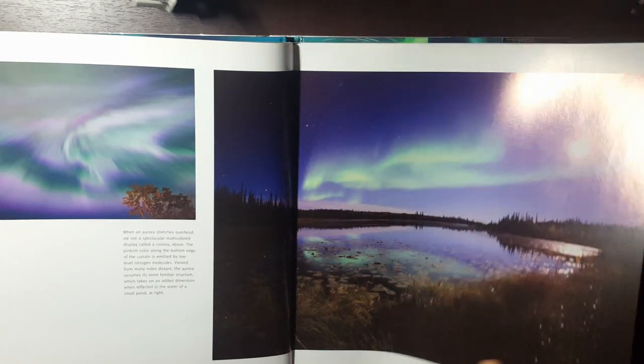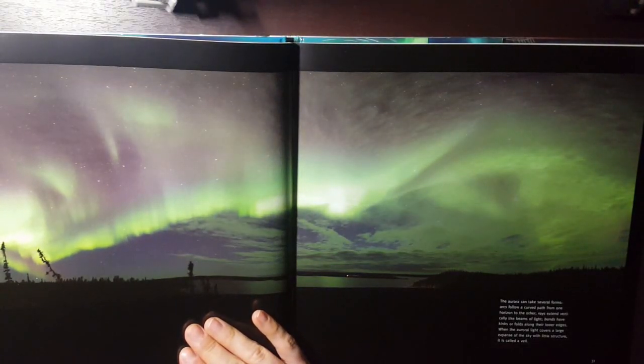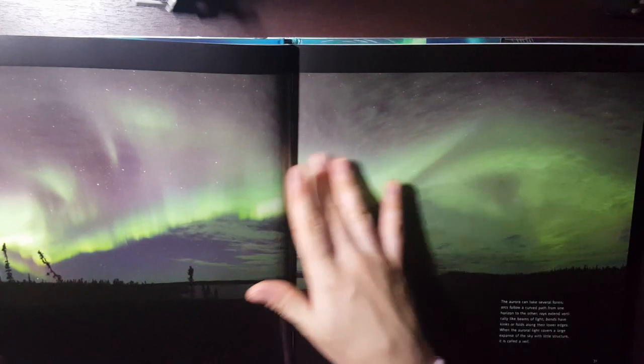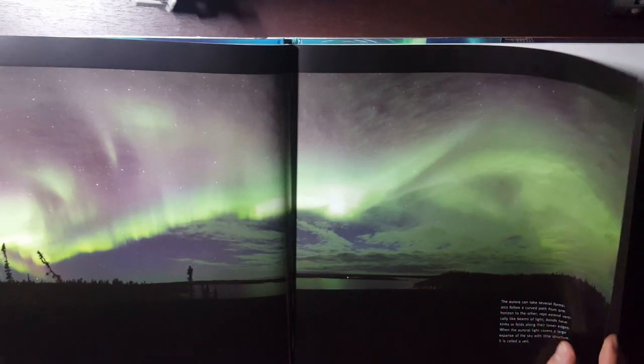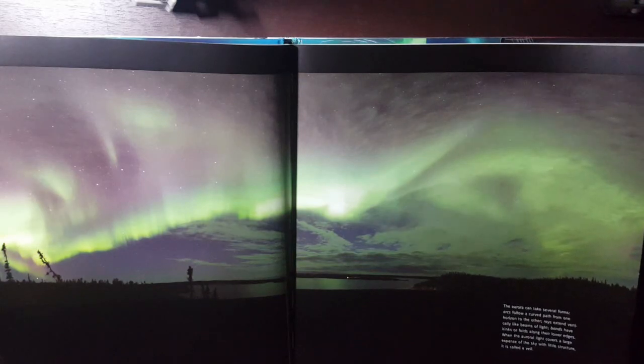Interesting. I've never actually seen aurora in my life. It's always been on my bucket list to see it at some point, but I just never had an opportunity to do that yet.